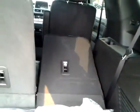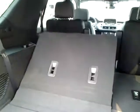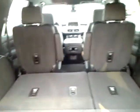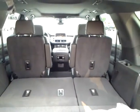Now right here is gonna be your controls for the rear seat. So you hold it down, you have both sides. You can drop the one seat. I still have two people in that rear seat. You have enough room for the dog to run around. Now if you want to completely drop that other side, boom. Now you can put the kids in the second row, the captain chairs.